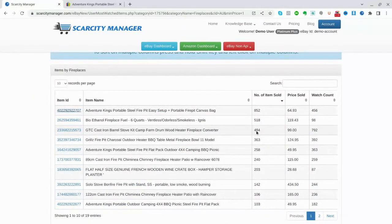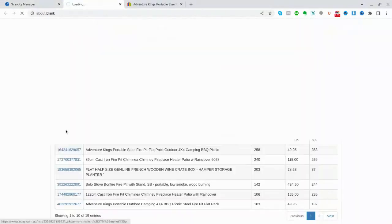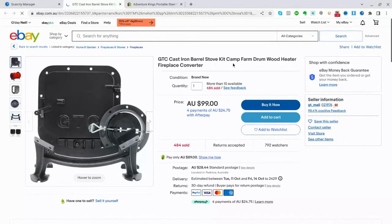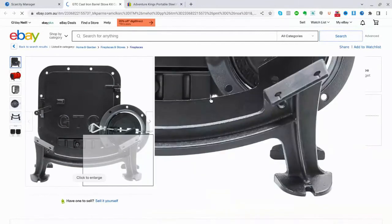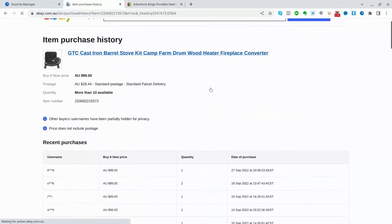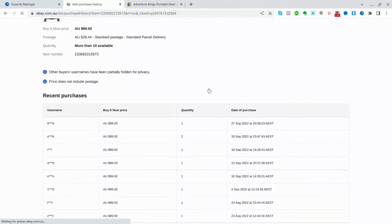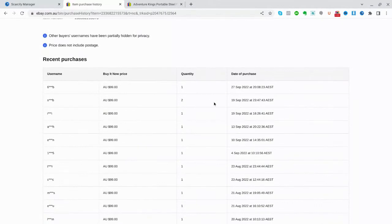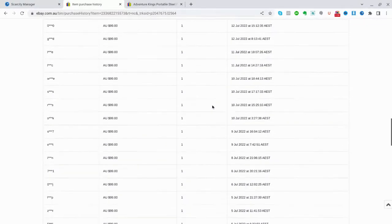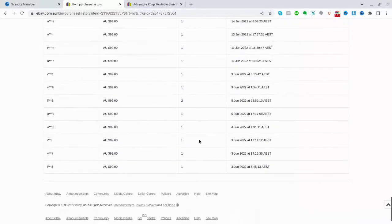So it has sold 484 times in the life of the listing for $99. So this one is a cast iron barrel stove. Again, another little setup for camping or something like that. So we will click on their sell history here. Okay, now this one's done even better. So its range being shown to us by eBay is the 27th of September is the last sale they had, and it goes back to 3rd of June.